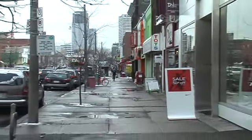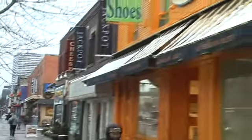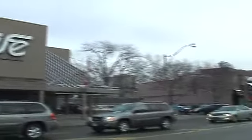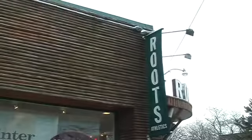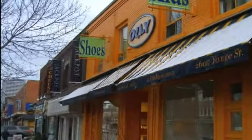Shopping in the Lawrence Park, North Toronto area is fabulous. I think the change in the stores in the last 5 to 10 years along the Yonge Street strip, either south of Lawrence around the Sporting Life area or north of Lawrence in and around Mastermind, has been fantastic because we've seen so many great stores come in to really add value to the neighborhood. We've seen a Nike store just recently go in, Roots Canada's there, there's tons of shoe stores, lots of little children's boutiques have gone in.